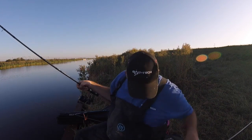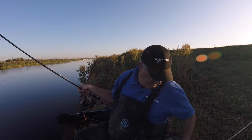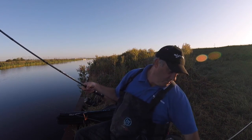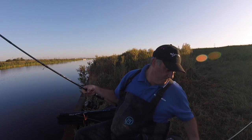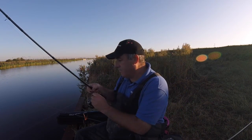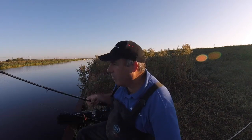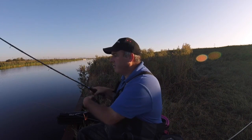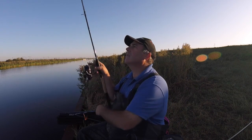Definitely a few fish in the swim. Missing 1 or 2 bites, which I don't mind, because at least there's 1 or 2 there. I'm actually going to put a whole worm on this time. Sometimes just by putting a whole worm on, you can get a better bite. So let's see.